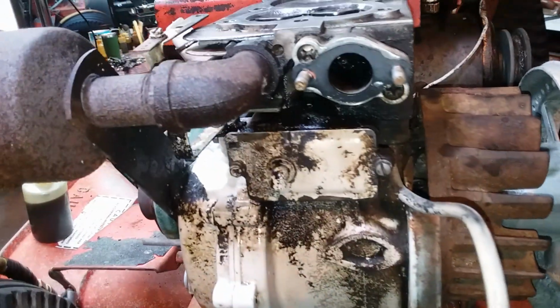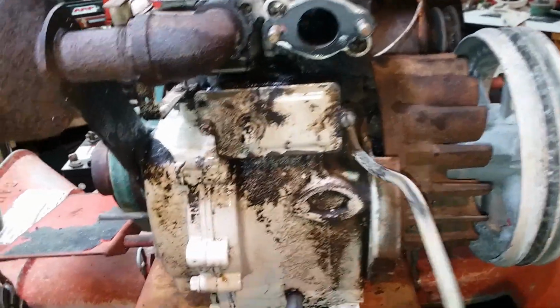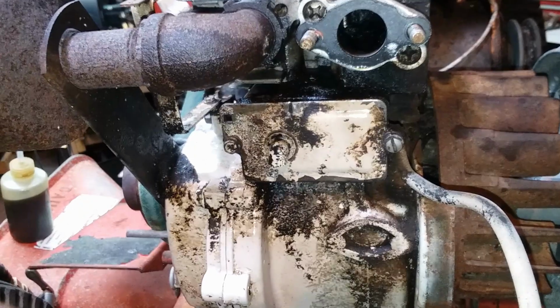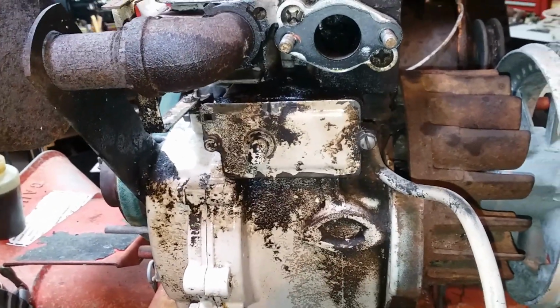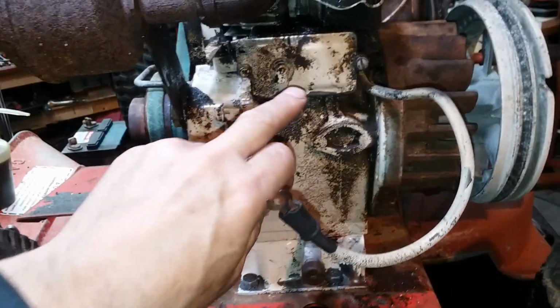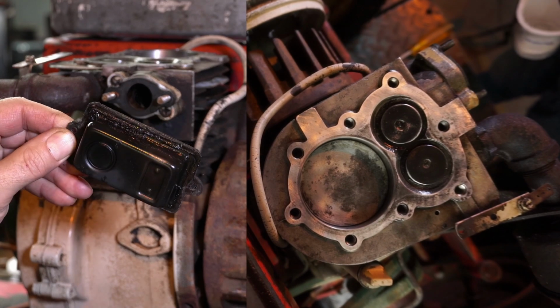See all this oil everywhere, right? We're making a mess, but what we're going to do is clean this up. I'm just going to spend a little bit of time here and work this area with a brush, put something down, let it drip, rag it up, and then we'll take this cover off and work in the valves. It's a little crusty.